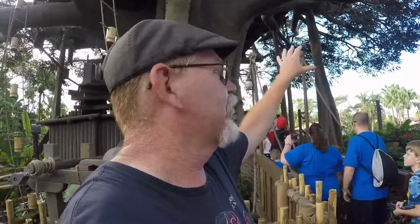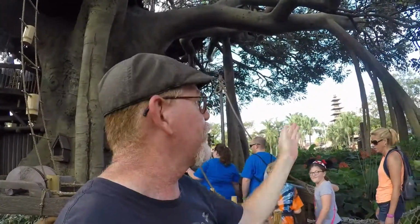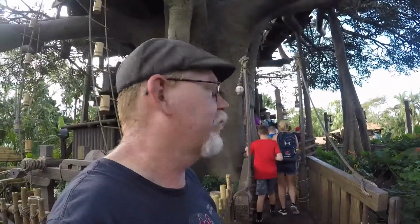So what kind of tree is the Swiss Family Robinson treehouse anyway? Well, technically you might say this is a banyan tree, and the reason why is because banyan trees have roots that come down from the branches, and when they attach to the ground they actually grow into little trunks themselves, so they become very supportive. If you're ever down in Fort Myers, Florida at the Edison House, they actually have one of the largest banyan trees in North America there, and you see a really great example of a real one.